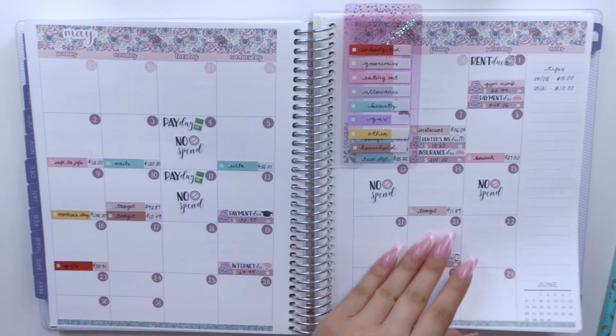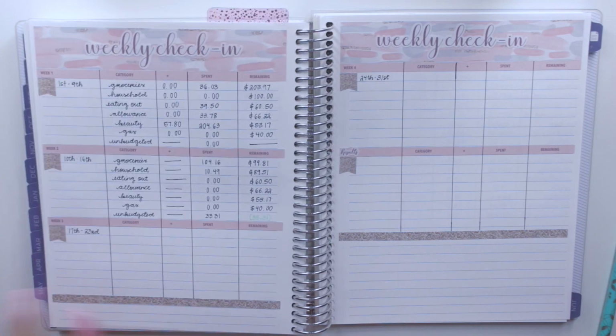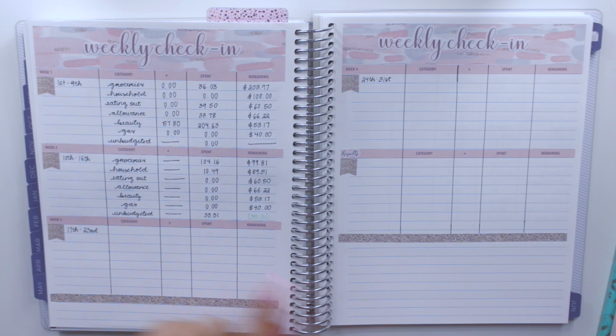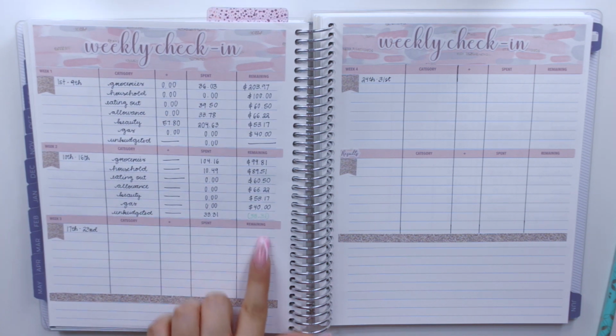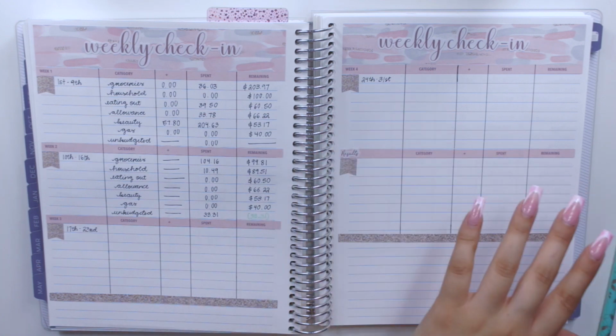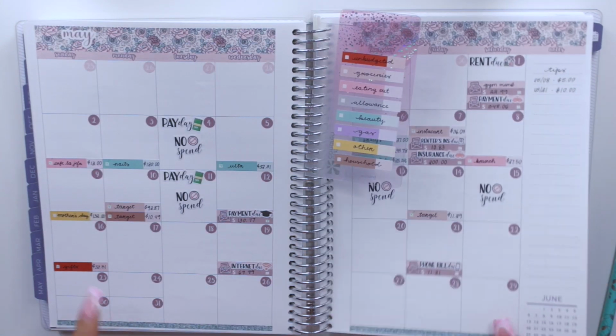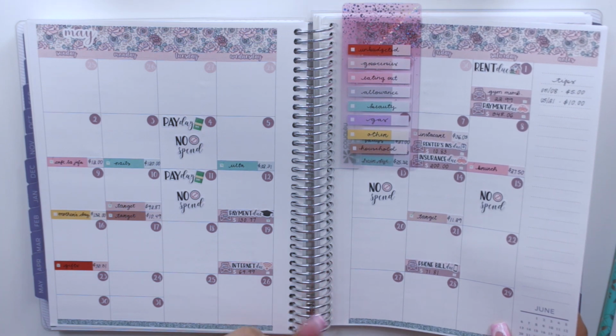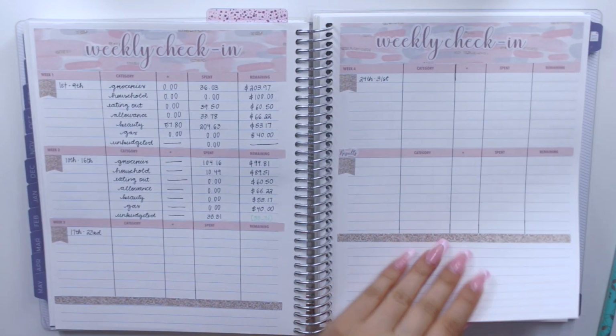Once I've laid down the stickers, I'll go ahead and check into the categories. So this is where I will track the expenses. I'll have my spend for this week, and also I'll get a remaining for what I have left over for the rest of the month, which should be a little bit over a week. Honestly, I'm kind of stressing out a little bit because I am running low on, I believe, groceries and eating out money. You guys will see in a second, but yes.